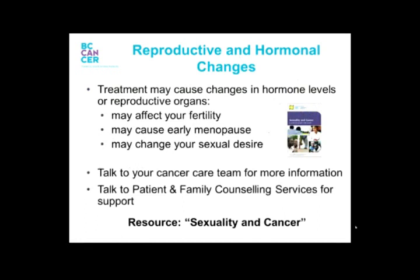Some treatments may cause changes to your hormonal system. Some men may have a decrease in sperm count, so sperm banking may be appropriate prior to starting treatment. If you're unsure, talk with your doctor. Birth control is very important for both men and women. Pregnancy must be avoided while on treatment. If you need guidance with concerns about intimacy in your relationships, contact the Patient and Family Counseling Program.